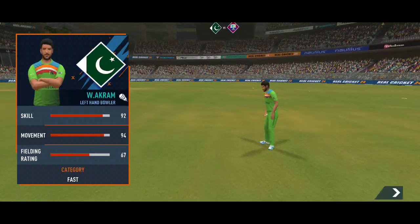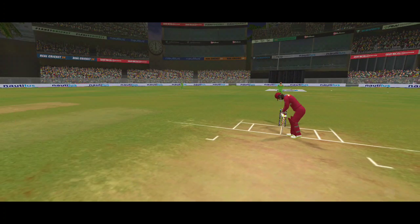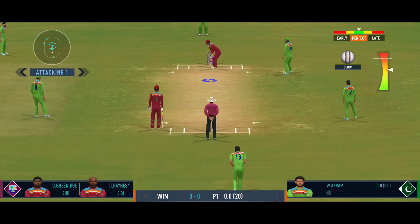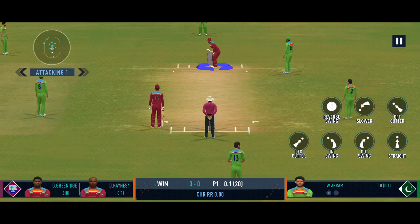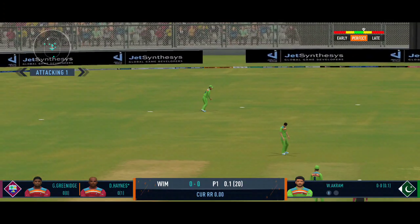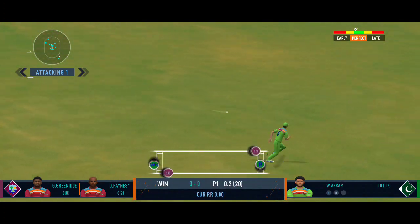Pace bowler into the attack. There must be some nerves as the batsman is set to face his first ball. Good shot, but cannot get it past the fielder. That was outstanding fielding. Good placement by the batsman. He should be looking for some runs here.